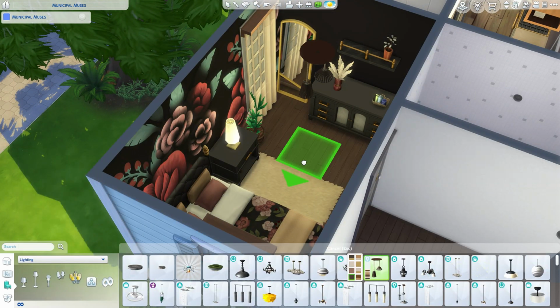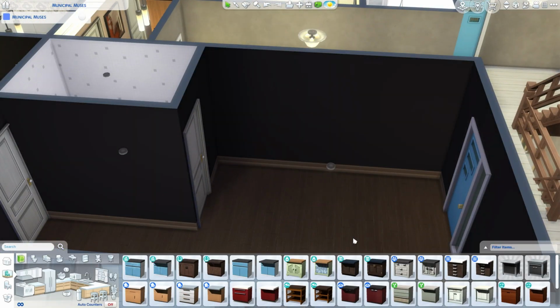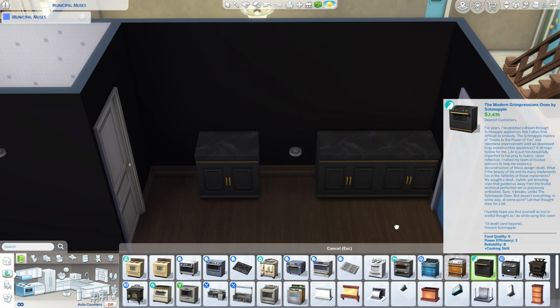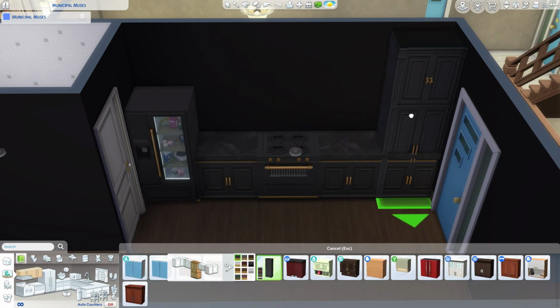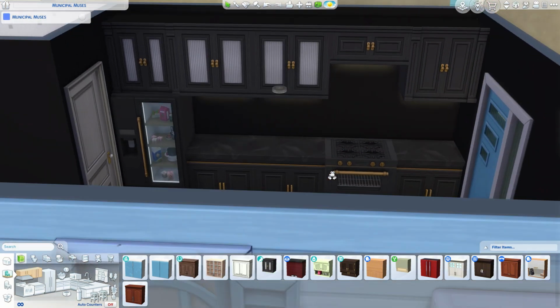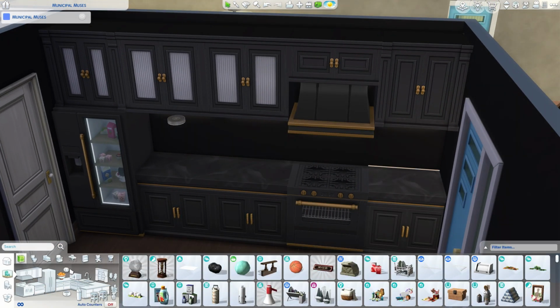Yeah, so for this build, it's just all a bit darker and the kitchen is darker too, but I actually like how it turned out. I would definitely move my sim here. I would not live here myself, but I will maybe use it for my own sim. But I don't know.